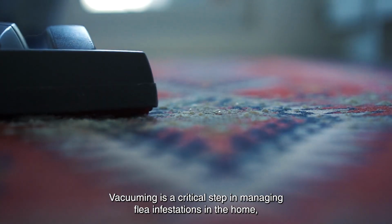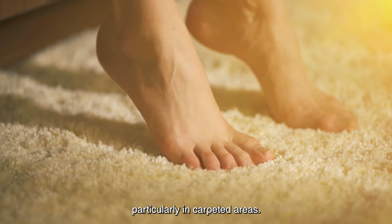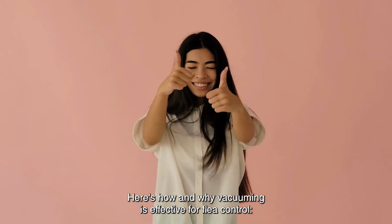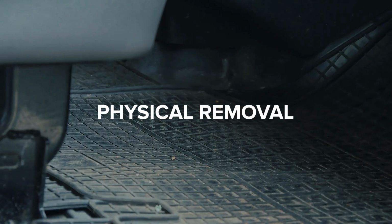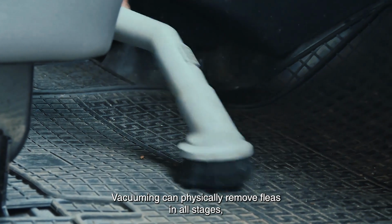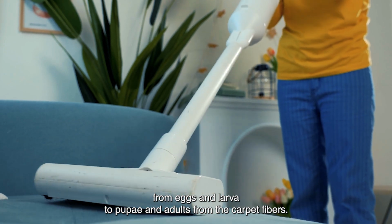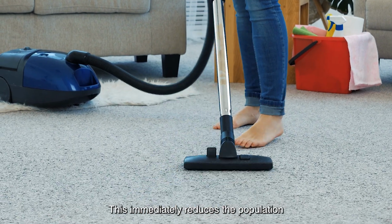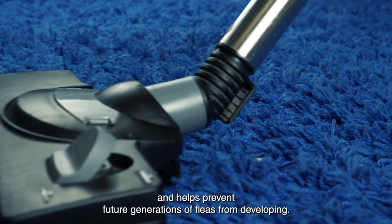Vacuuming is a critical step in managing flea infestations in the home, particularly in carpeted areas. Here's how and why vacuuming is effective for flea control. Physical removal: vacuuming can physically remove fleas in all stages, from eggs and larvae to pupae and adults, from the carpet fibers. This immediately reduces the population and helps prevent future generations of fleas from developing.